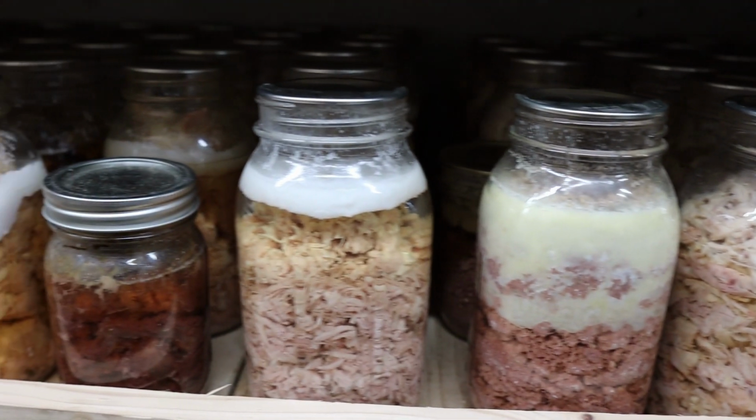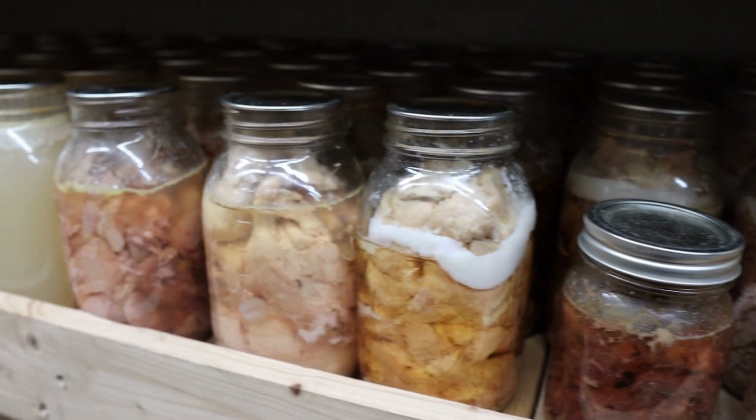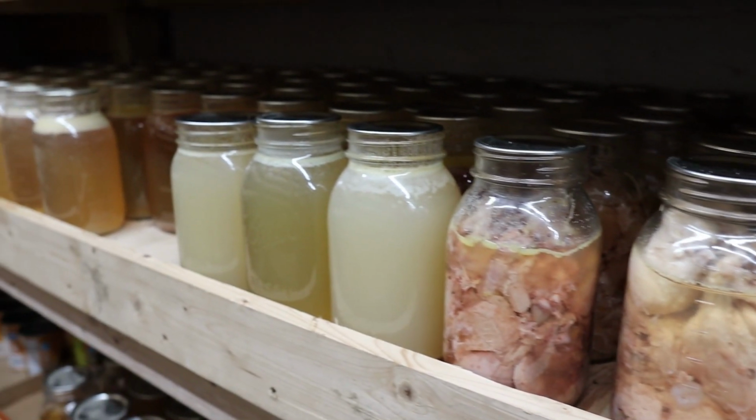So we have learned over time that some things we prefer to have frozen in our stockpile and some things we prefer to have down here in the root cellar. Of course, my first choice would be to have things that are shelf stable so that I'm not taking up freezer space, which is a hot commodity, and I'm sure all of you can relate with that.